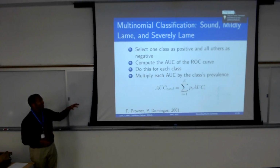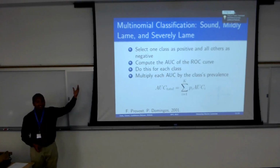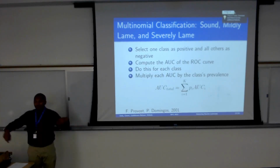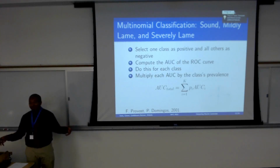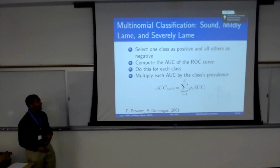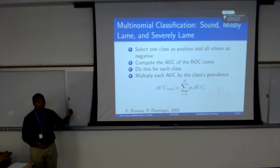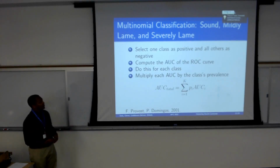And theirs is a little different, where they decide to pick one class, make that positive, make everything else negative, construct your curve in that fashion for all 3 classes, and take a weighted average based on the prevalence of each class in the data. So you take a weighted sum of those, and that gives you a fair approximation for your area under the curve, which is really a volume under a surface at this point.